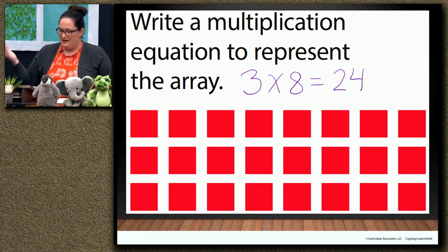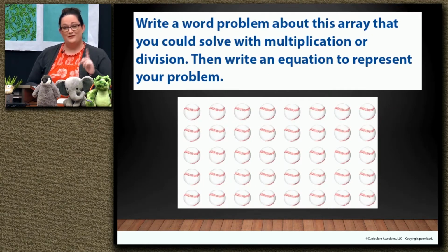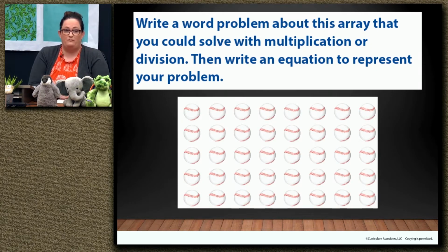Great, we did it. Now here's the fun part. Today, we're gonna tell some stories that will match some arrays. You can write it down or you can just think it, that's up to you. It says write, or I'm gonna say or think, of a word problem about this array that you could solve with multiplication or division, and then write an equation to represent your problem. So they've given us the model. We're gonna come up with the problem and write the equation.